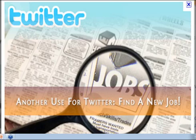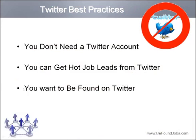Now, I'm not saying anything bad about Twitter. I like Twitter for business. I use Twitter for business, but you don't need to have a Twitter account to succeed in your job search. So I hope that's a relief for you. Now, that being said, you can get really, really good job leads from Twitter. Don't underestimate the power of Twitter.